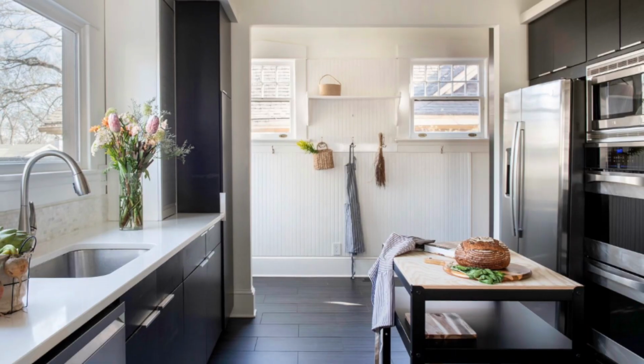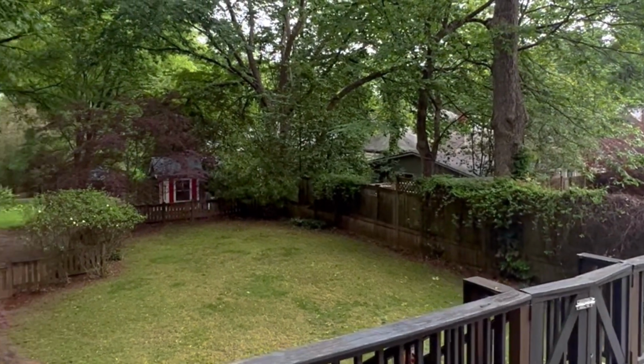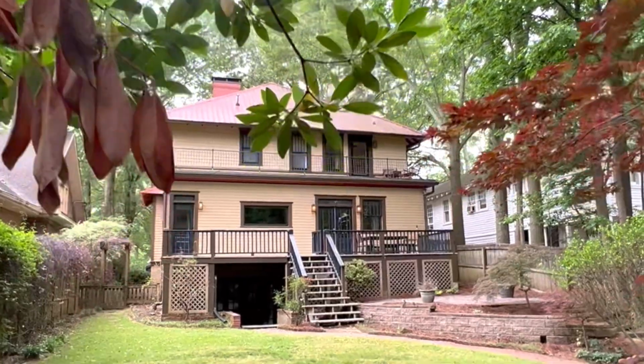bathroom, and then this beautiful kitchen. You also have this gorgeous vista of the backyard, which is an extra deep lot and room for a pool.